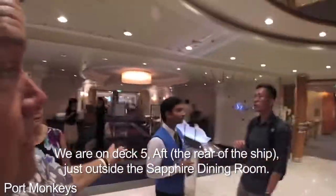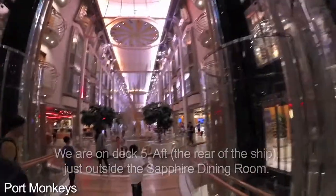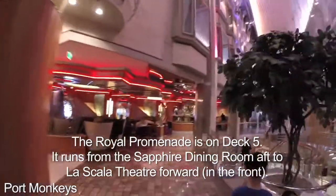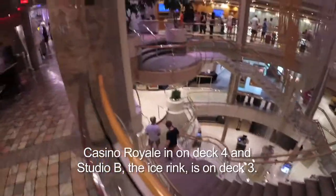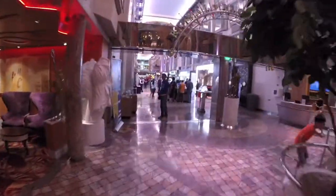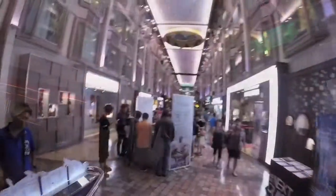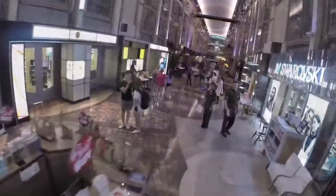So right outside the Sapphire dining room begins the shopping district, which has its own unique name that I can't remember. You can go down. It's on 3 levels apparently, just like the dining room. It's the Royal Promenade, or Promenade, and it's got one of these.